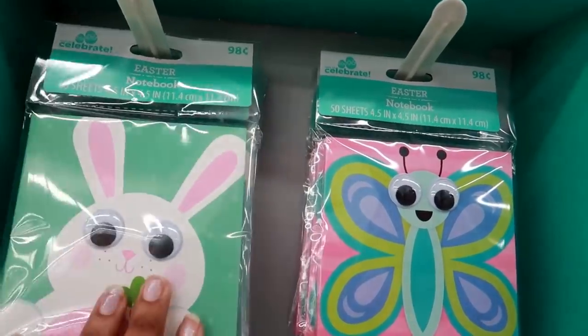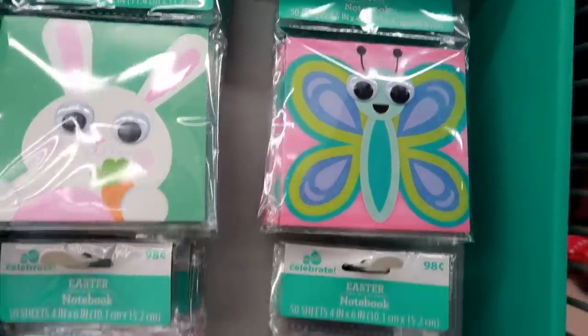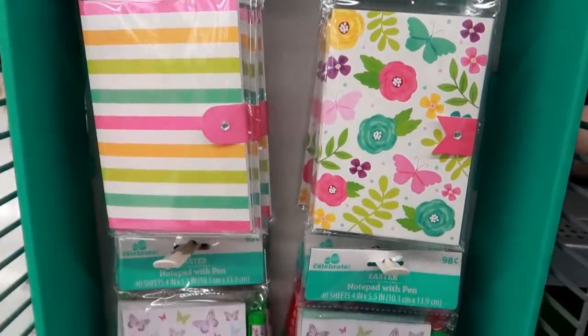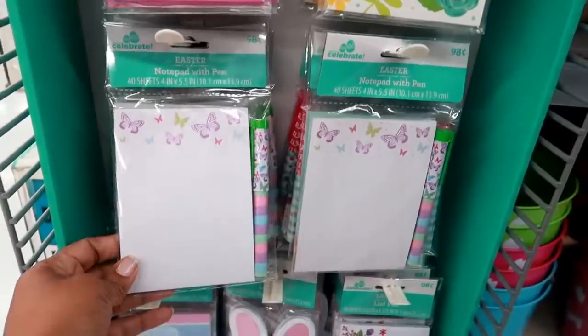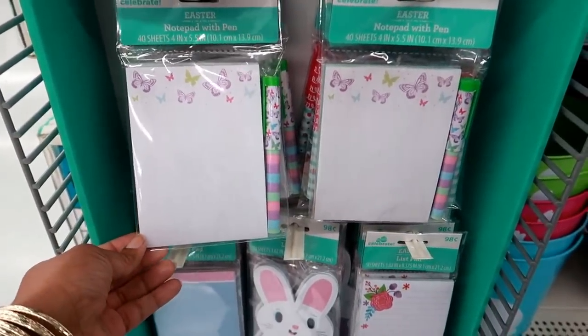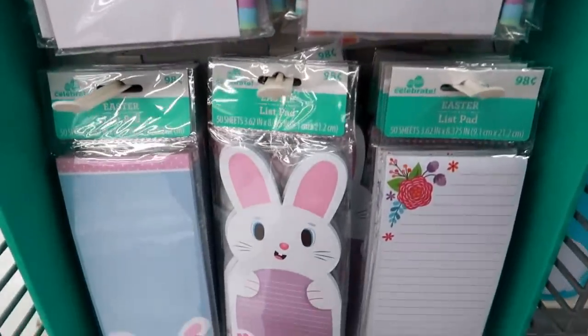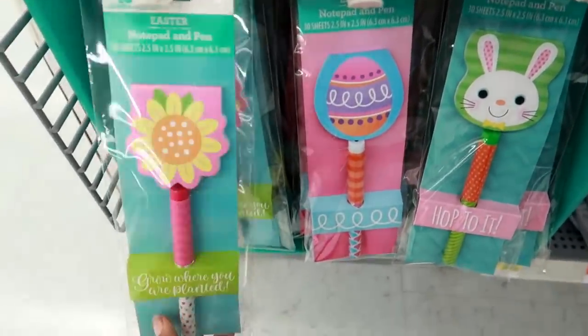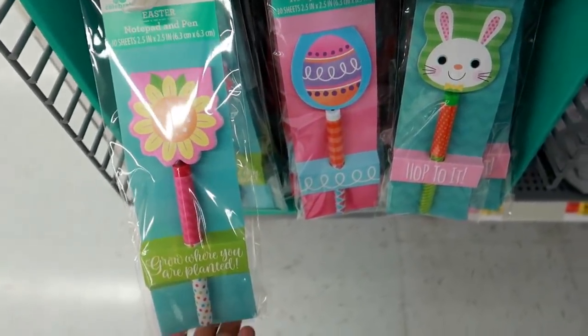Here's some stationery Easter notebooks like that. They always have some cute stationery. These are 98¢ for some little notebooks. Here's a paper pad with a pen. Oh, this one is super cute. 98¢, and then they have pen sets as well.